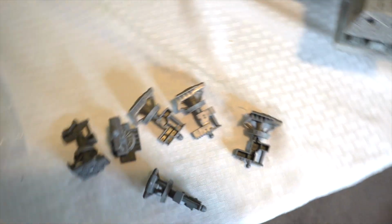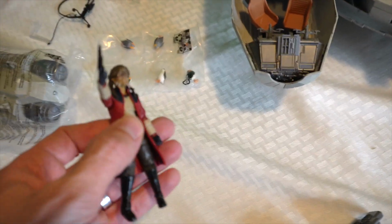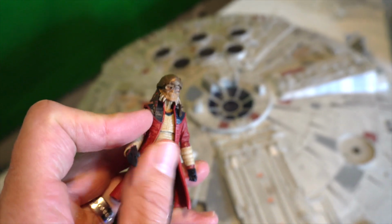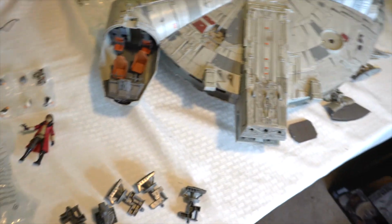Got the cannons. Let's see what we got here. Whoa, what? We got like 8 landing gears. You already put Hondo together. Hey, Chewbacca, let's go get some coaxium. Wait, where's my friend Chewbacca? Oh, we got a total of 6 little porgs. So we're gonna figure out how to put this thing together and we'll be back for part 2.